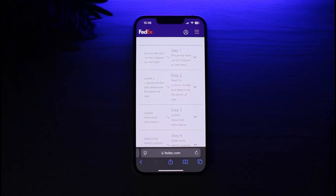Otherwise, go ahead, drop it at their office or at FedEx, and then just provide the documents they have asked for, and you're good to go. Do the payment, and when the package has been delivered, you will get to know it. You can also choose to track it by the given tracking number from FedEx itself. Go ahead, provide that to track it, and that is it.